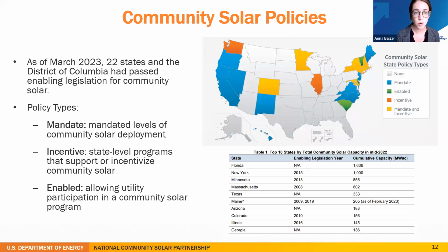And then this last category is broadly enabled. So this is just some form of policy that allows or provides other resources to support utilities in the development of community solar. But as you saw on the slide before, there's at least one community solar project in 40 states plus DC, which is much more than the 22 states that have that enabling legislation or supportive policy. And that's because community solar as a model is inherently flexible and often very innovative.